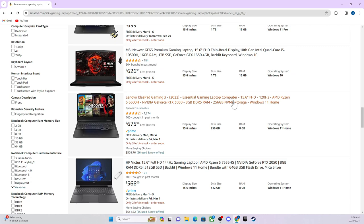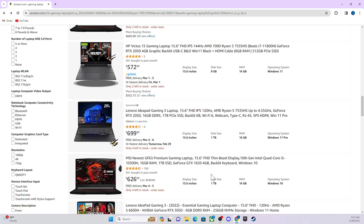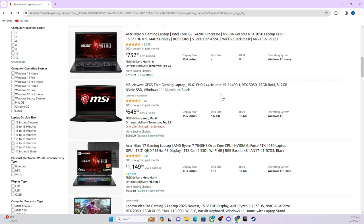Okay, AMD Ryzen 5 6600H, RTX 3050, only one 8-gig stick of RAM, 256 gigabyte M.2. Would have liked to have seen more storage for a gaming laptop, but that's not a bad deal either, because you can always pick up another stick of RAM and upgrade it pretty easily. $675. Let's see, what was that other computer at? $645. This one's kind of the one to beat. We want to try to beat that 500 gig SSD, and that processor. But the RAM is right on point.